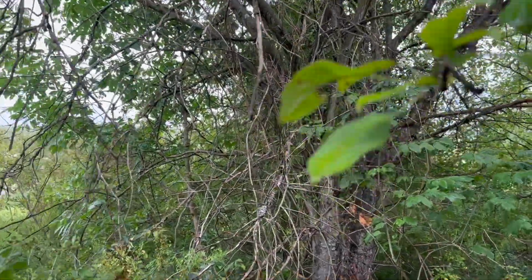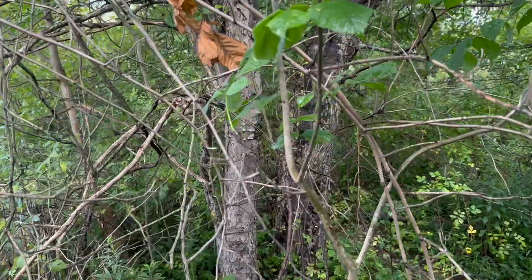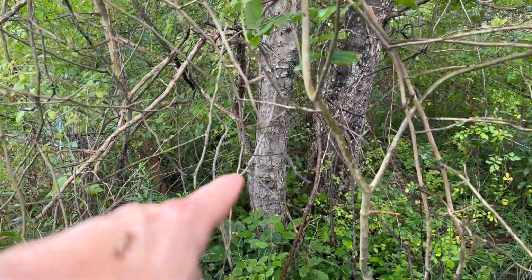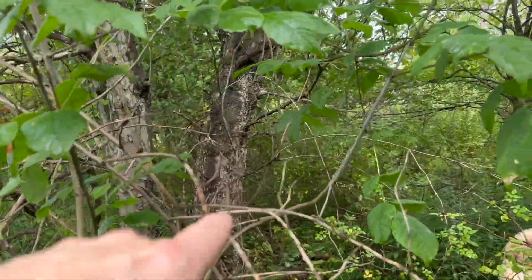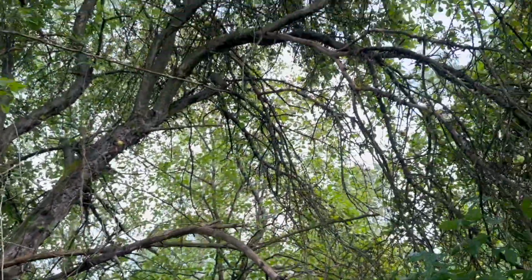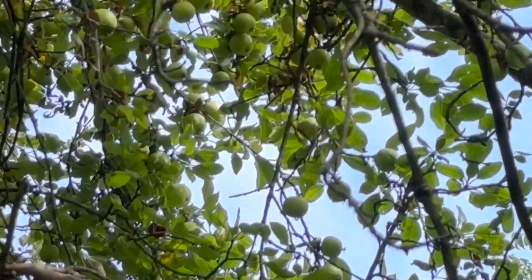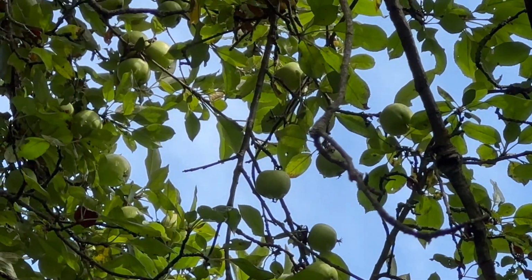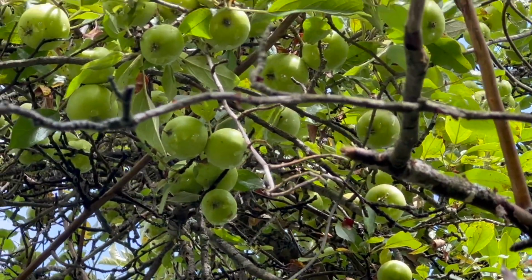Base of this tree that's loaded, a lot smaller. I think this is a volunteer that has grown here. There's a much bigger one beside it. It's loaded with apples too, but light green, not turning red yet. So clearly a little bit different genetics, but loaded, loaded, loaded.